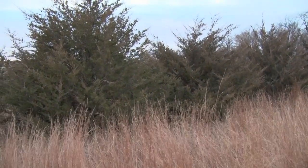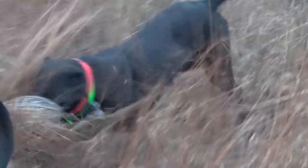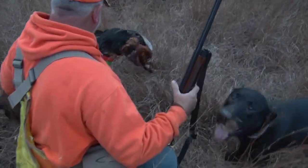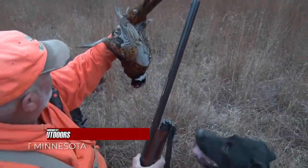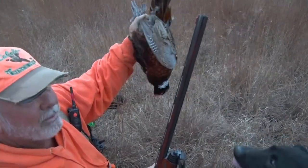Willow, here, here. Good boy, good. Here, good. Sit, sit, good. Drop, drop. Good boy. Right there you go. Minnesota rooster. It's a beauty.